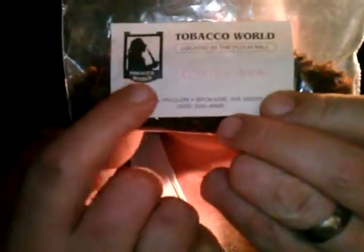These guys, Tobacco World, located in the flour mill. I don't know if you can see that very well. Hopefully you can. But this blend is called Contentment, and this truly is one of their house blends.